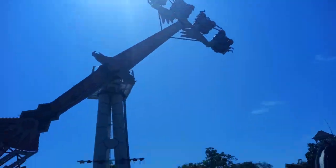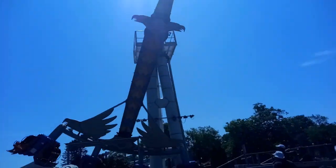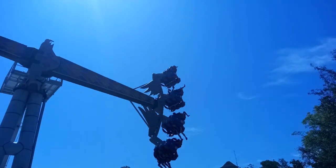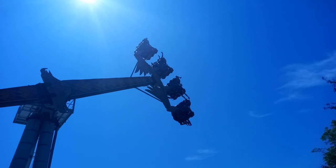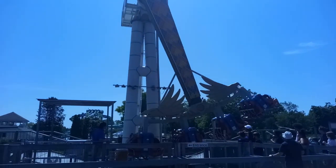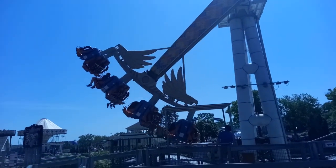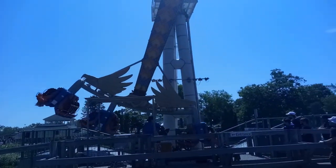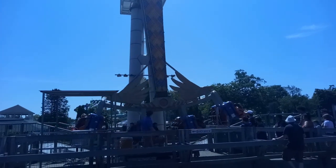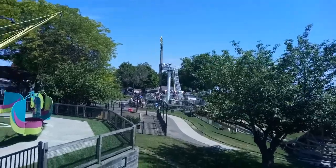I will warn you, you do get called out for snapping sometimes. The guys will come over to you and go, "Yeah, you gotta stop snapping." But yeah, that usually doesn't happen. It only happened to me a couple times, so you're probably good. Sea Dragon's another great flat ride. This is definitely the best pirate ship style ride I've done.